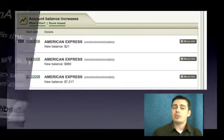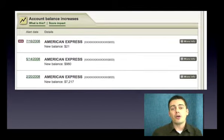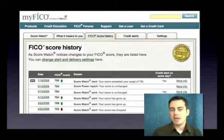In case you don't believe me, let's take a look at my own personal track record. I had an Amex card that was at $7,000 back in February, and come July, I got it down to $21. I did this in part by keeping my spending down on the card, but I also got into the habit of paying it off every 2 weeks or even every week, and that just kept my balances much lower. So how did that impact my score?